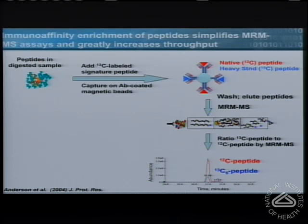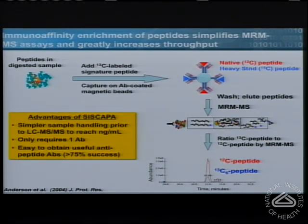So you can see that this eliminates the need for the depletion and the fractionation steps, which is quite a bit of labor and time savings. And we end up with effectively the same result. So the advantages here are this is much simpler sample handling than what I just showed you, and yet using this approach, we directly reach these same sensitivity limits of around a nanogram per mil, starting with roughly 10 to 30 microliters of patient plasma. Importantly, this requires only a single antibody.